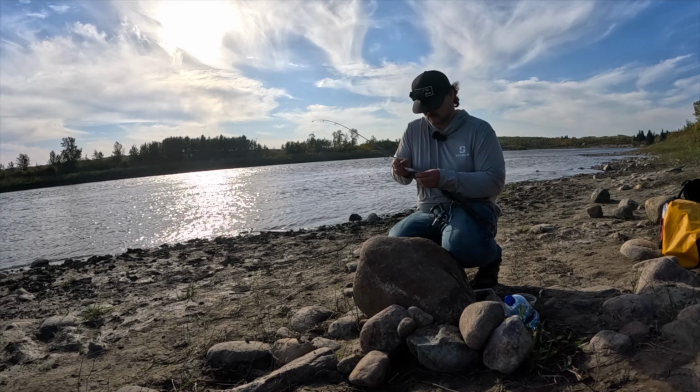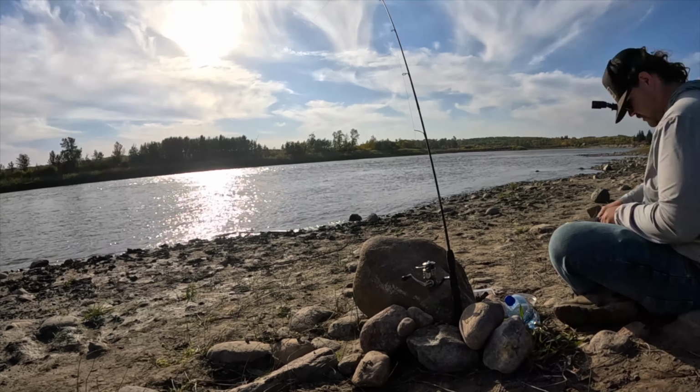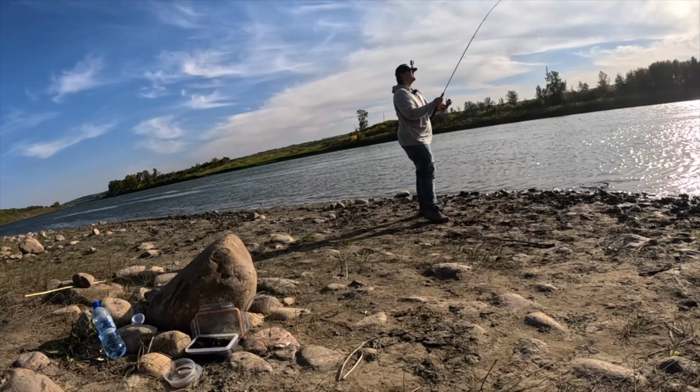weeding through these little guys. It has been a slow afternoon, full of small eyes. No walleyes here, just the small eyes.